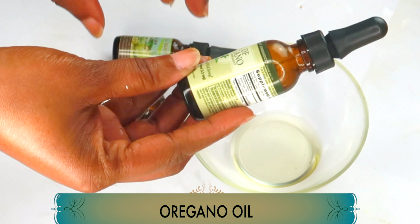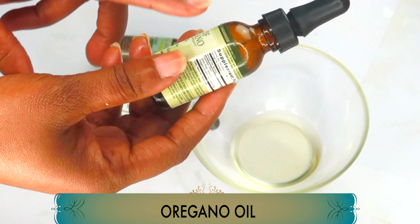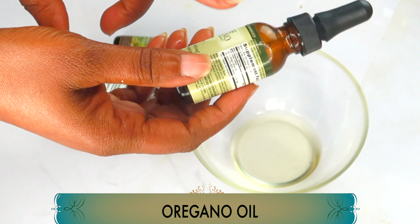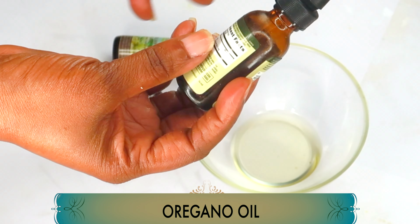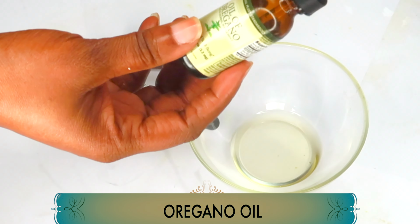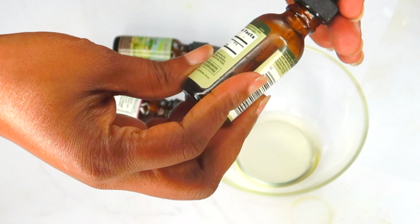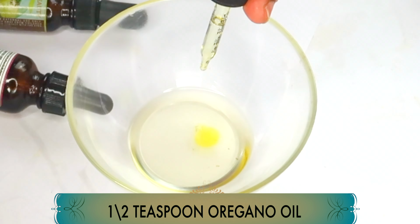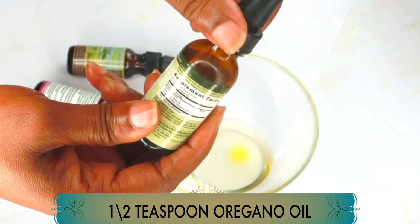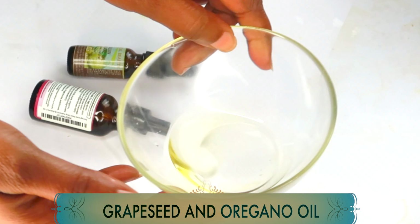My first oil of choice is oregano oil. Now, oregano oil has antibacterial, antimicrobial, and anti-inflammatory properties. This makes it great for acne-prone skin. It also helps to keep bacteria off the skin, especially if you're a person that touches your skin a lot. It is good for pimples, it's good for blackheads, and most people with oily skin do have these minor skin concerns. So we're going to use about 1/2 teaspoon of the oregano oil. It's a very strong oil, so definitely do not overuse. So here in our bowl, we have some grapeseed oil and some oregano oil.